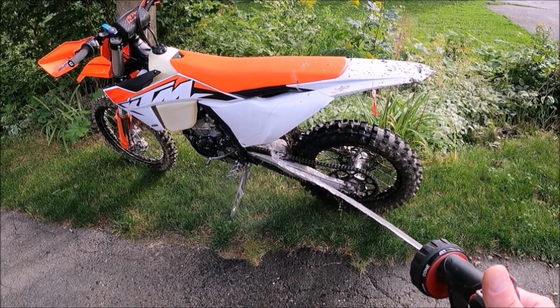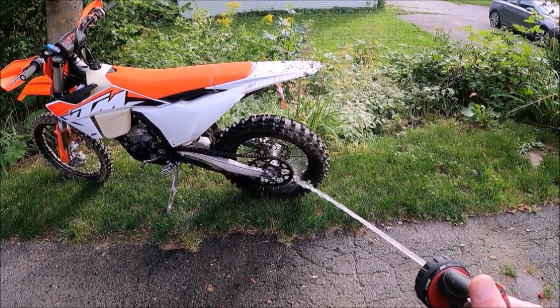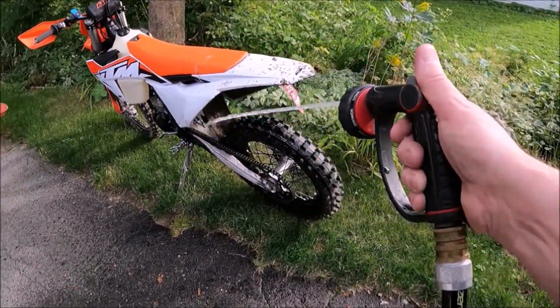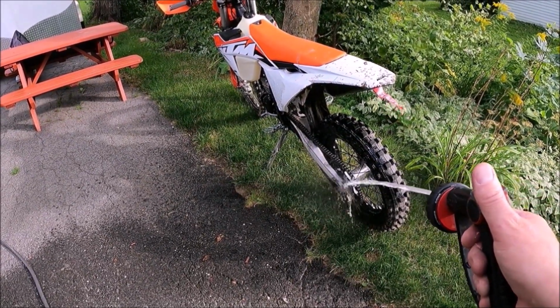And we'll try to get all the mud off it so we don't drag it into the workshop. And I like to keep my stuff clean anyways. I don't like to have all my stuff get muddy and leave it sitting for days. I like to clean it up.